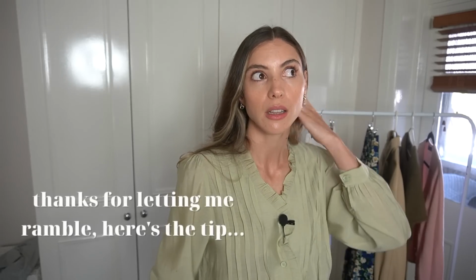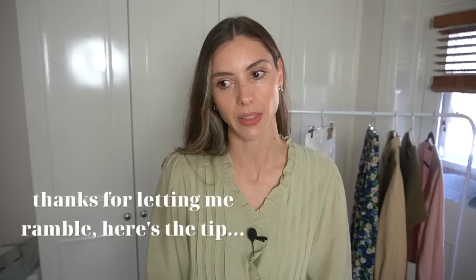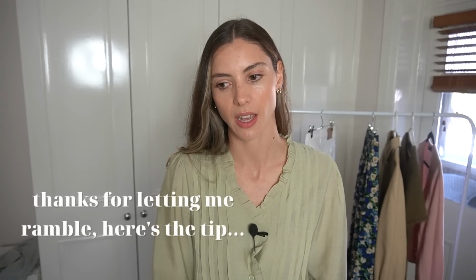I much prefer something that's a high rise and really sits on my belly button rather than sitting below my belly button. I don't know why, but I think it could be to do with the fact that I love to tuck things in. I love to really show off my waist as well because I have a small waist, but I also have smaller hips and a smaller bum. So by showing off my waist, it gives me a really nice shape, and that's just what I love.